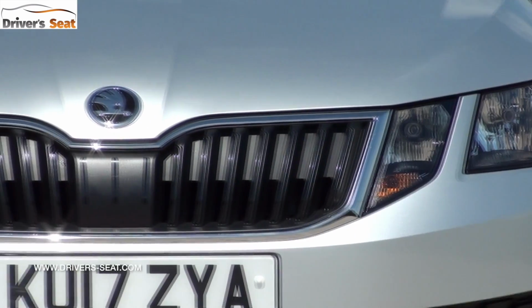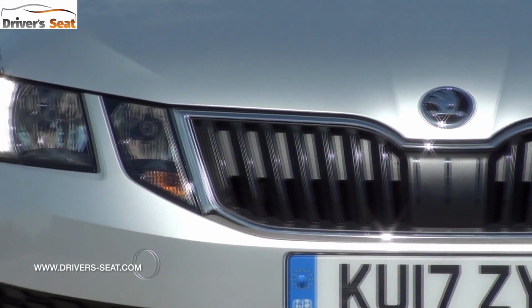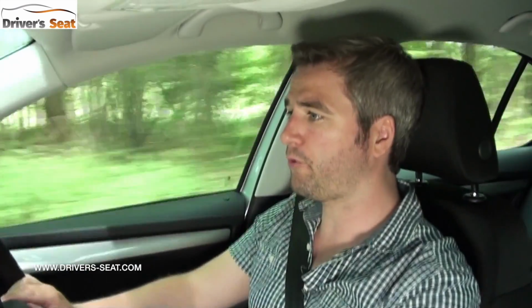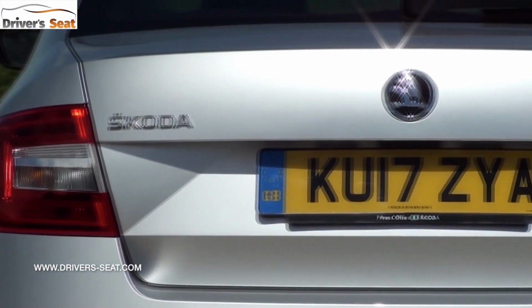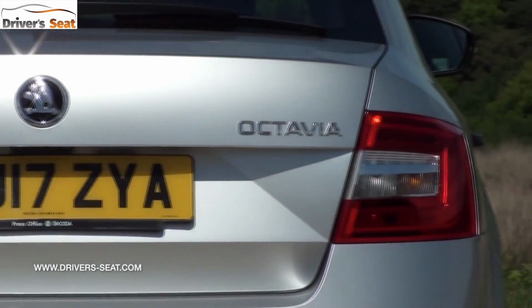There's also no reversing camera or parking sensors on this model, which does mean you have to keep your wits about you. Whilst I think this car's well equipped for the price, it does do without any steering wheel controls, and that's quite amazing how much you miss them when you haven't got them.